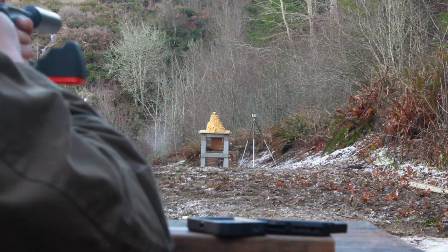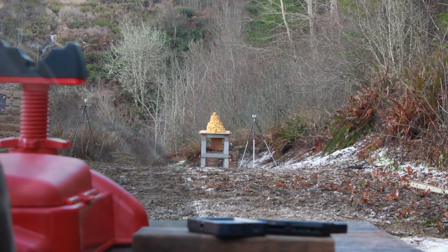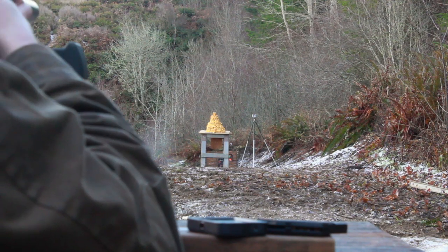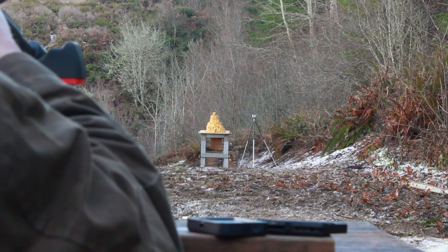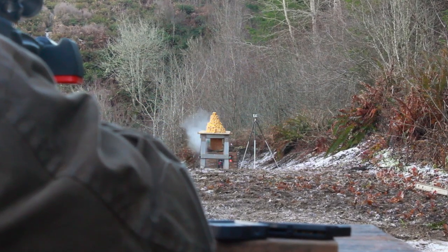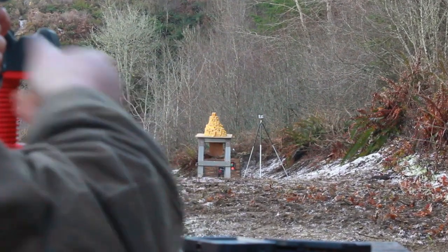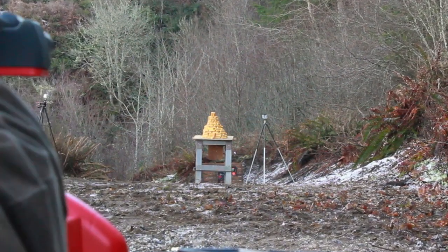Not there. Wasn't that spot. It's hard to shoot, Bob. It's hard to shoot a target you can't see for sure. It's kind of buried inside it. I see lots of Twinkie goo blowing out the back side, Bob. Oh, so you're noticing that too. Well, we're going to get some more ammo. Let's try this again.